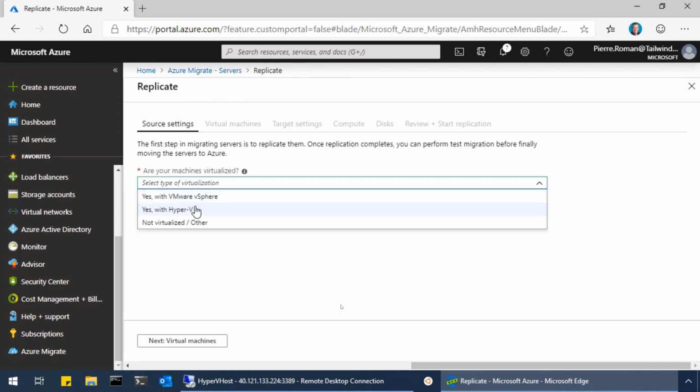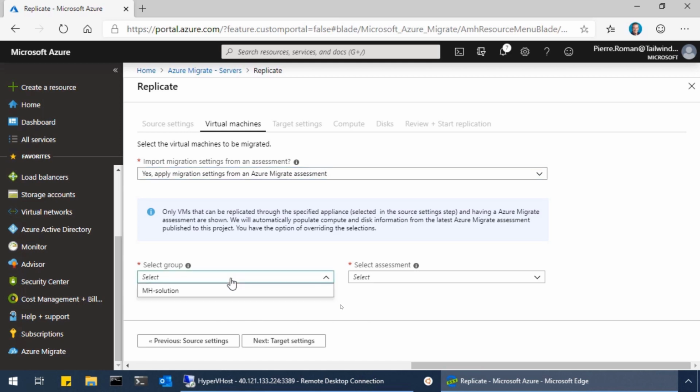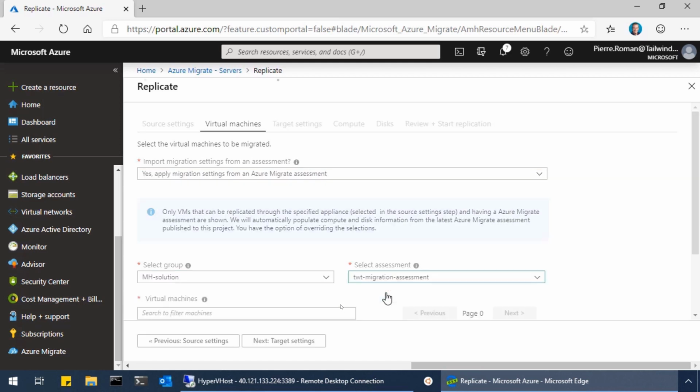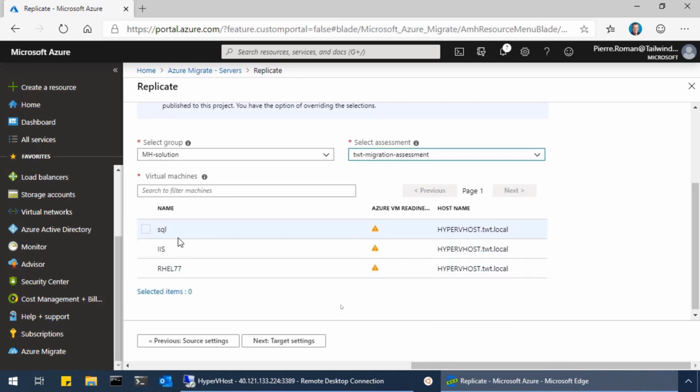So again, we confirm the environment that we're migrating, so Hyper-V. We say that yes, we're actually going to use the sizing and the migration settings that the Azure Migrate assessment we did earlier tells us to and is best for our environment, but you don't have to do that if you don't want. We pick that group that we created and we pick that assessment that we created as well. And we make sure that all 3 virtual machines for this workload are actually coming with us, and we migrate them.